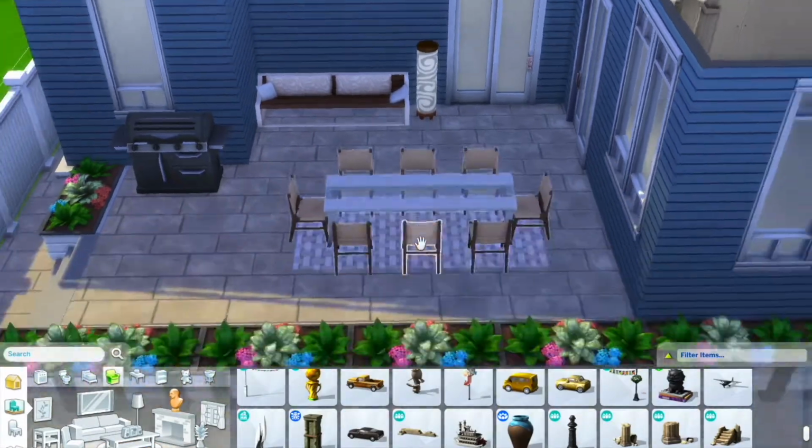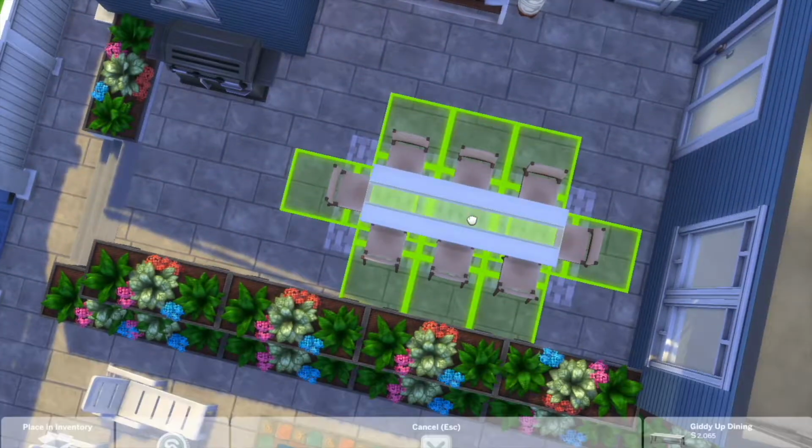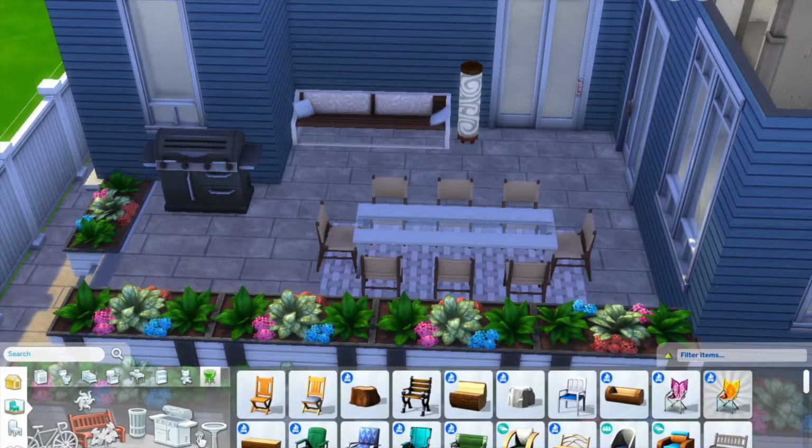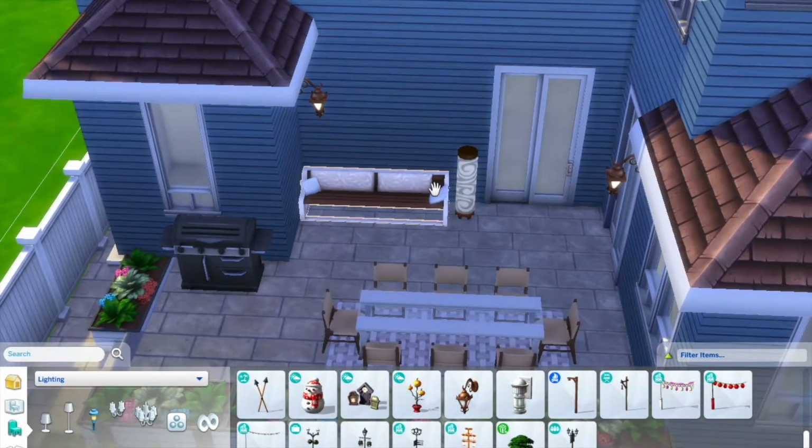I think the space looks nice. I think it is suited. Adding these planter boxes just really suited the space, and I am very happy with how this turned out, and I hope you like it.